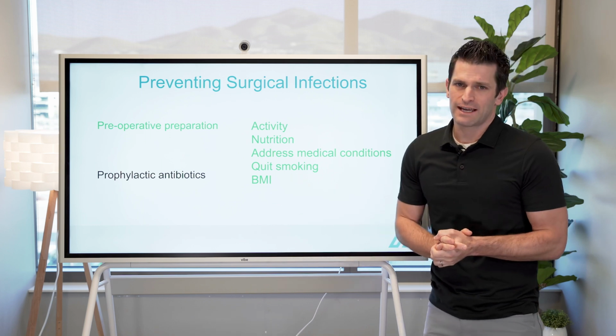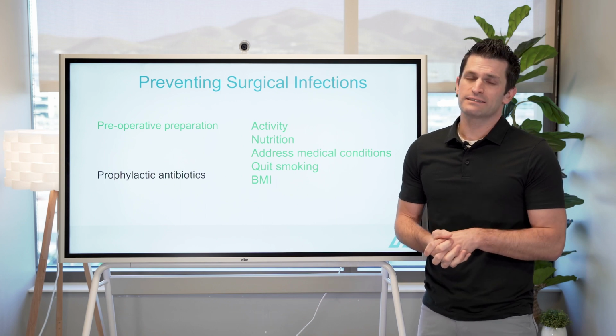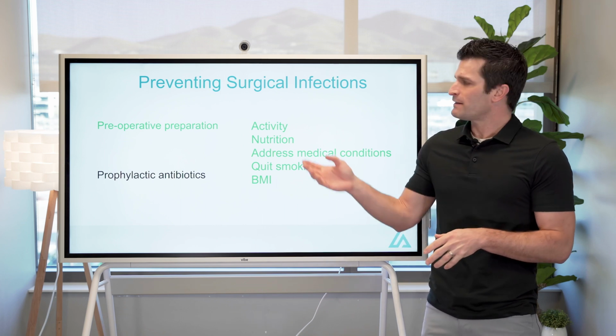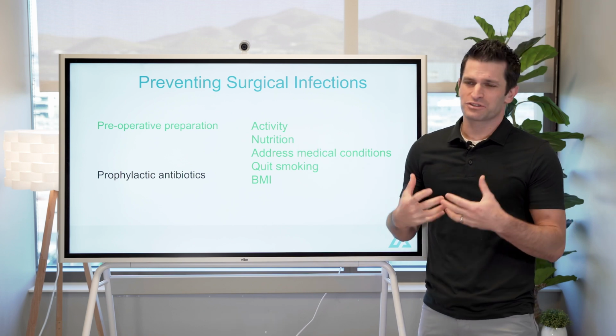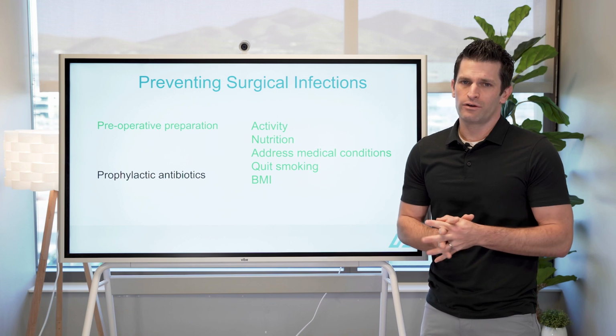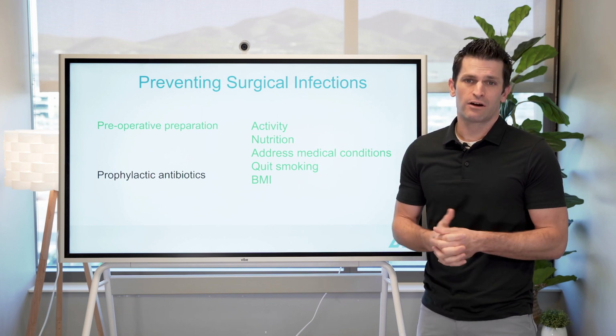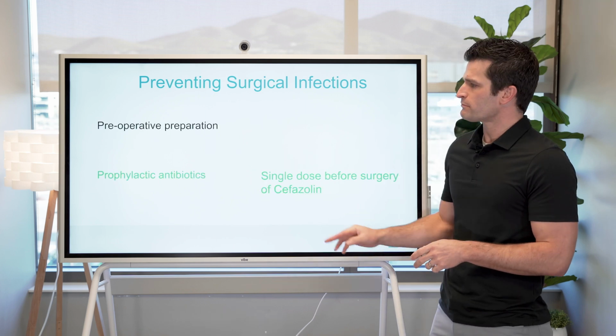Finally, body mass index. We want the patients to have a body mass index ideally less than 40, but still have good nutrition. This doesn't mean that we're starving patients just to get the body mass index down. It is known, though, that a higher body mass index leads to a higher risk of infection.